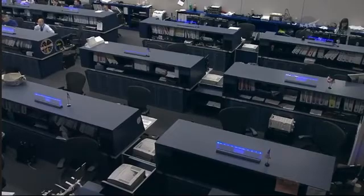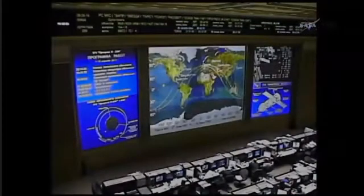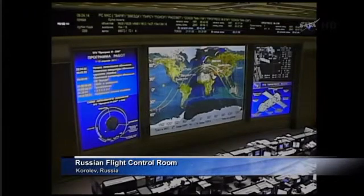All the reports from the Russian Mission Control Center in Korolyov under the direction of Chief Flight Director Vladimir Soloviev indicate that all of the Progress systems are functioning perfectly. Crew, there is a recommendation to provide more detailed comments. Our image has frozen.